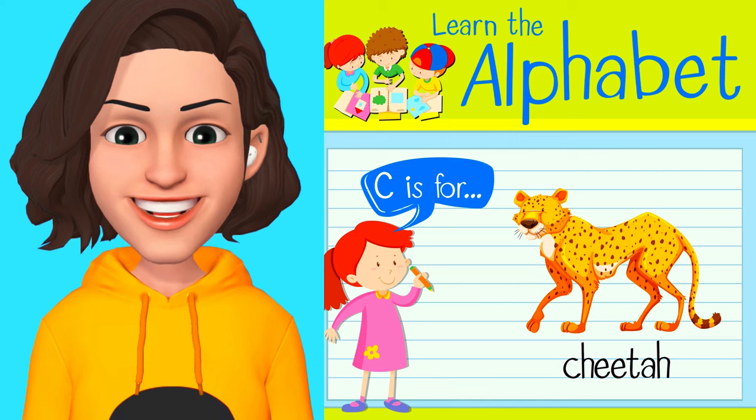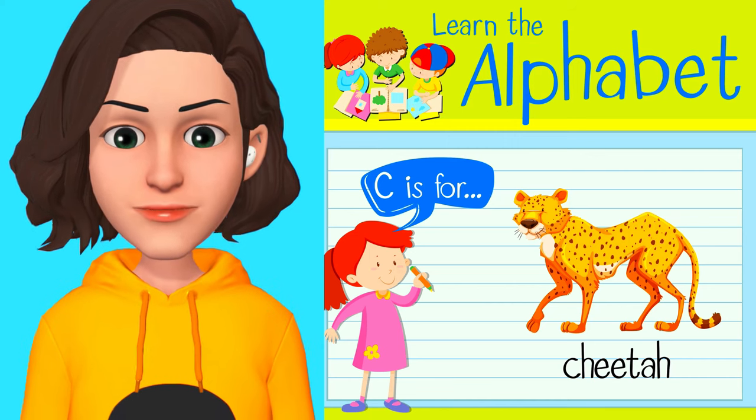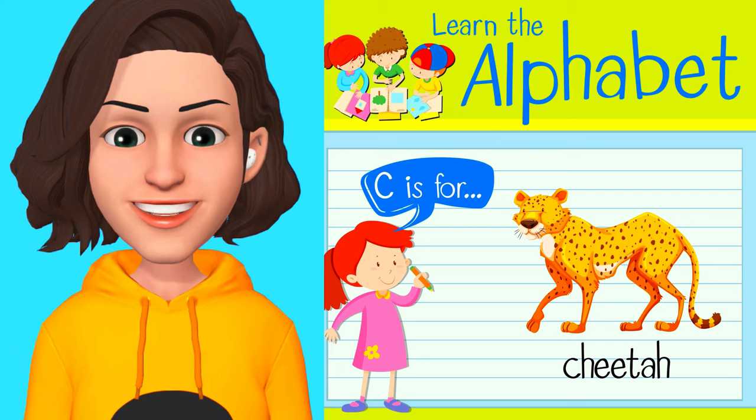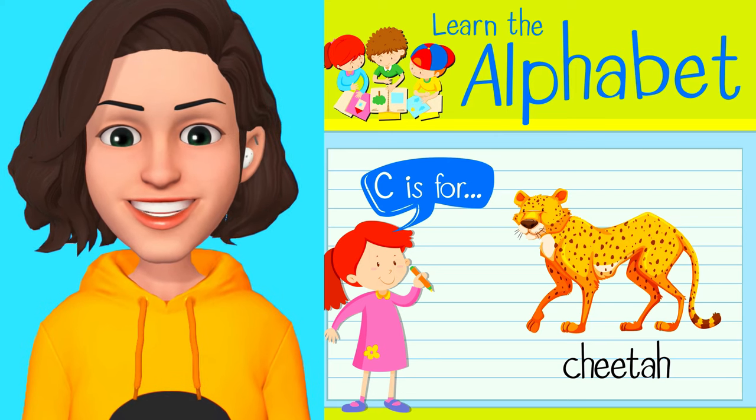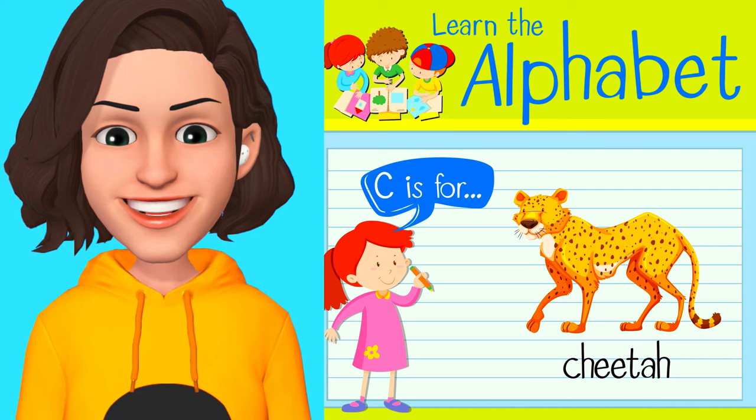Who is that? It's a cheetah. C is for cheetah. Can you say it again? C is for cheetah. Well done, everyone.